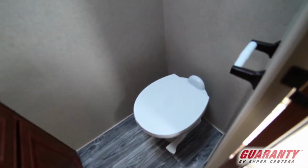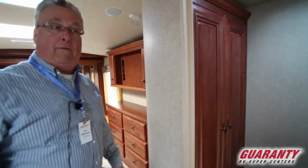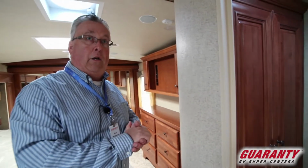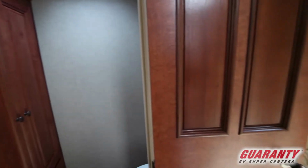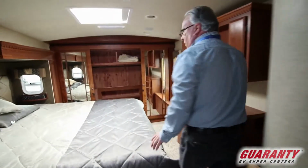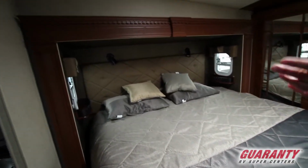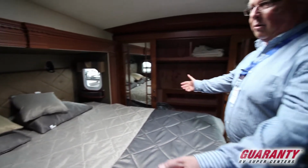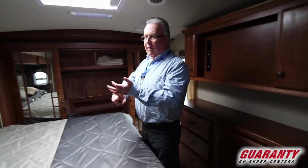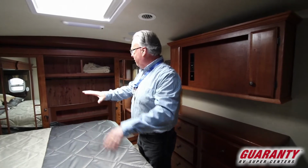And one thing you'll notice in this unit, guys, is you've got 3 fantastic fans. Even in the bathroom, you've got a fantastic fan, which is really unusual in this business. You'll also notice that the doors are actually a solid wood raised panel door. Beautiful work that they do in these. Nice storage underneath the bed. You've got a spot on both sides of the bed to put glasses or books or anything of that nature. There is power on each side of the bed. There's 110 power and 12-volt outlet and USB ports all under the bed.